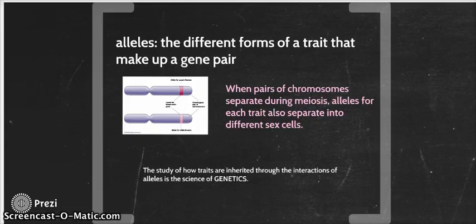An allele, or alleles, are the different forms of a trait that make up a gene pair. So you have an allele for hair color, eye color, and skin color. When pairs of chromosomes separate during meiosis, alleles from each trait also separate into the different sex cells. So you'll get an allele from your mom for hair color, and then you'll get an allele from your dad for hair color, and so on for all of your different characteristics.